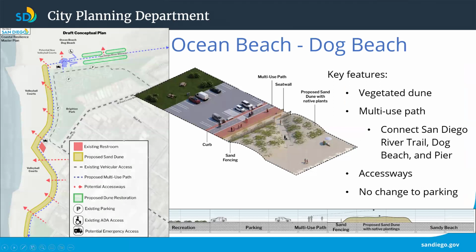The draft project concept for this site includes a vegetated dune along the landward edge of the beach and a multi-use path that will connect the San Diego River Trail, Dog Beach, and the Ocean Beach Pier areas. This concept also includes dune restoration towards the northeast portion of the project site and the potential to relocate the bathroom inland for greater protection.